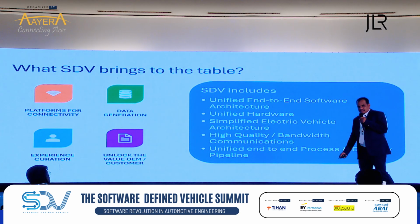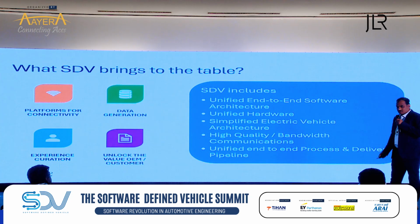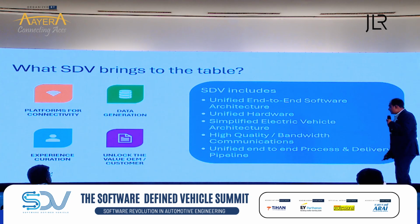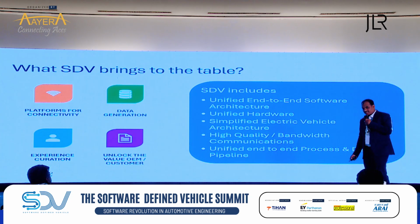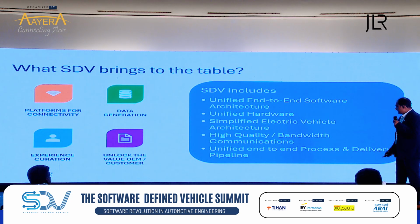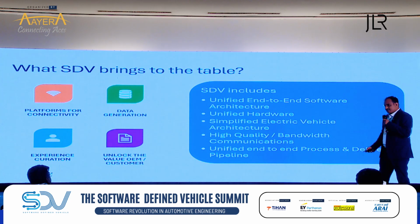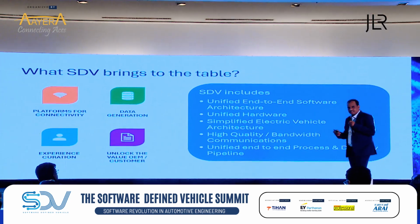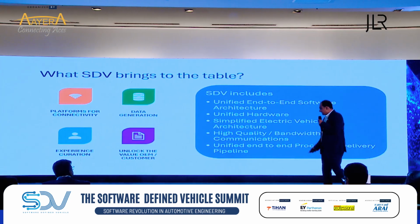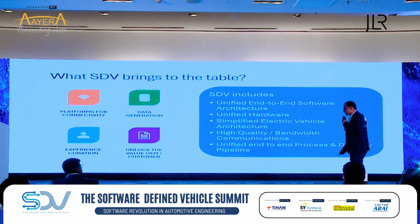So, in summary, SDV is not just about hardware consolidation. We need a unified end-to-end software architecture. We need a unified hardware architecture. We need a simplified electrical vehicle architecture. And we need high bandwidth, high quality connectivity. And most important is the unified end-to-end process and delivery pipeline.